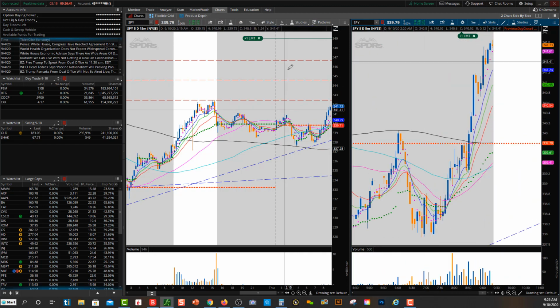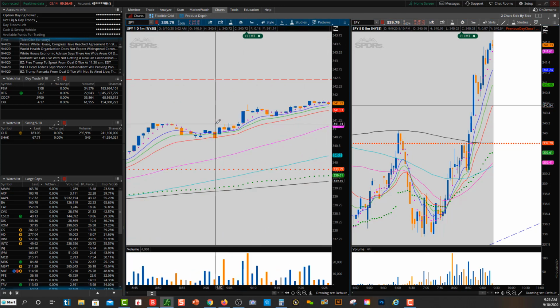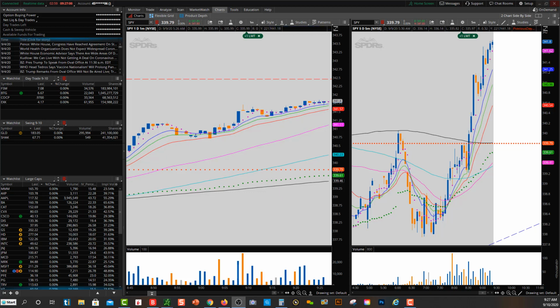It's a bit overextended on the 5 minute at the moment, so I might show you guys if there's a decent setup, I might look to day trade it. Or stay in it for a little bit longer, depending on how the setup is.